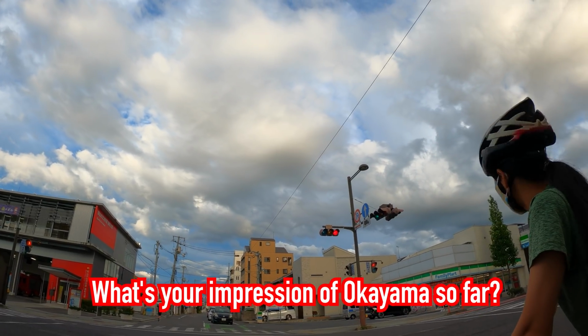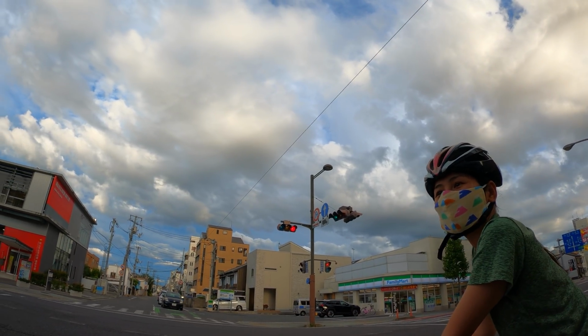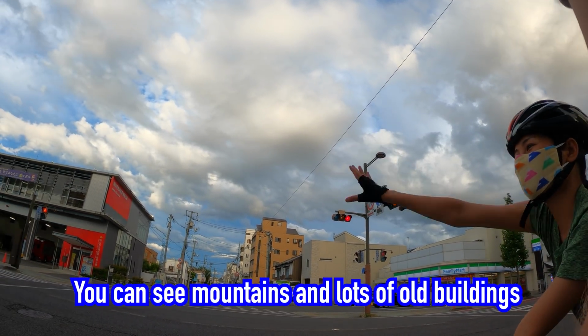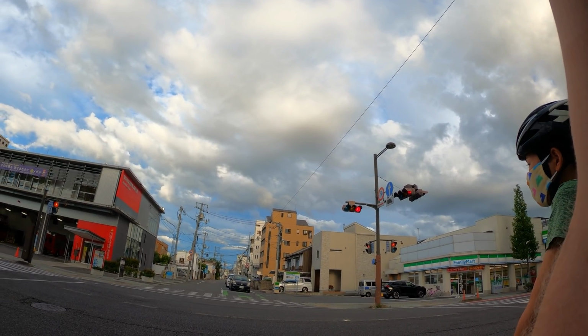今までの岡山の印象は? It reminds her of Gifu a little bit. Yeah, it kind of has a Gifu vibe.